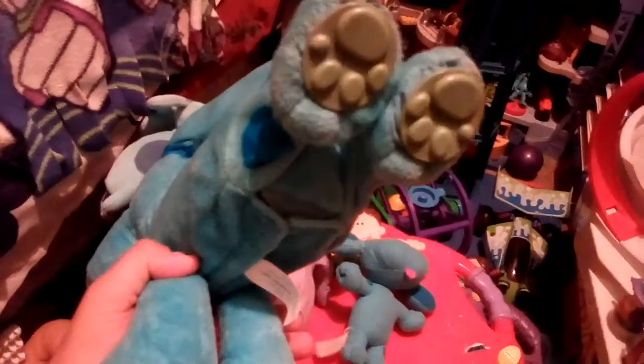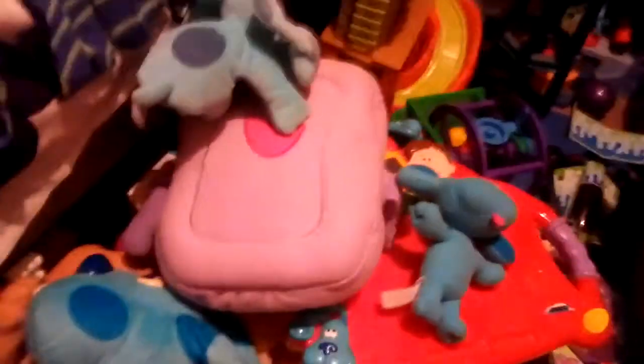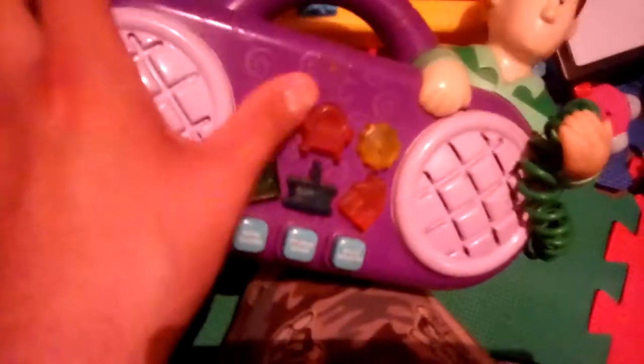Yeah, it's a sailboat. Okay, sorry, that was getting a little annoying. Here we have this Blue plush. This Hoppin' Blue doesn't work anymore. And this is a Blue's Clues boombox.